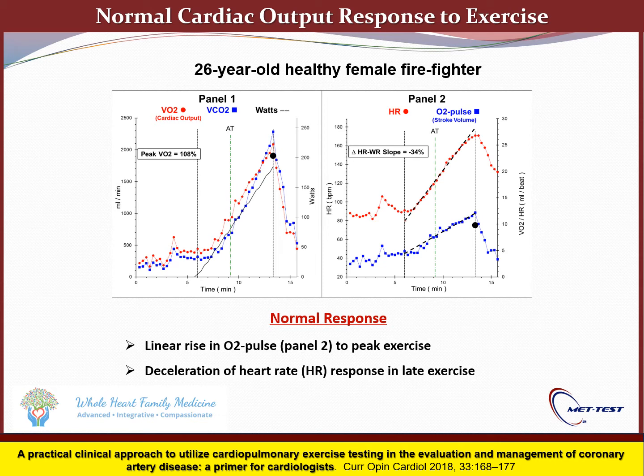In a normal individual, the oxygen pulse or stroke volume should continue to rise in a normal linear manner before and after the anaerobic threshold, the green line here, right up to the end of exercise. So this is a recovery phase right here. Linear, this is the start of exercise. This is when she becomes anaerobic, the green line. And at the end, the last black line is the end of exercise.